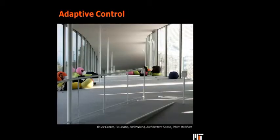And then you have, again in Switzerland, the extreme of adaptive control. I would say that's where a lot of the inspiration, at least for me, for the work that we talked about this morning came from.